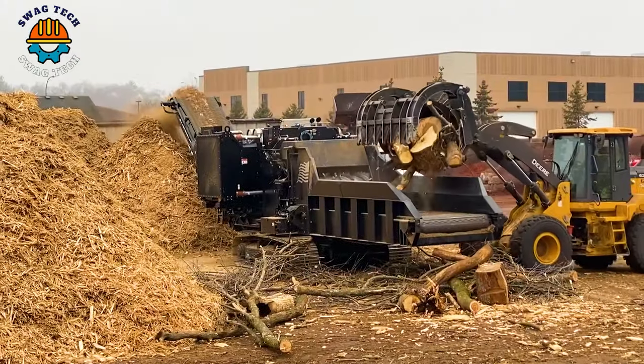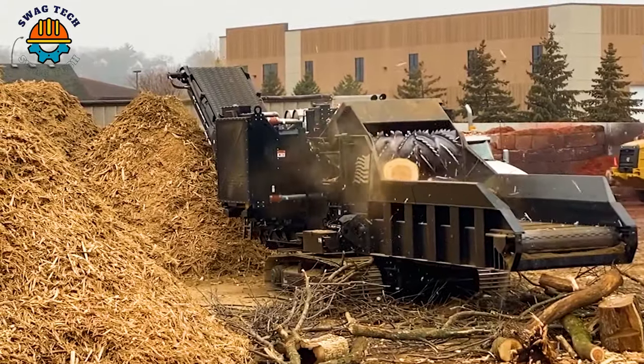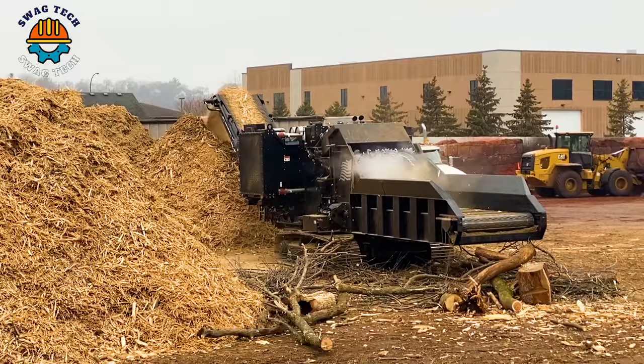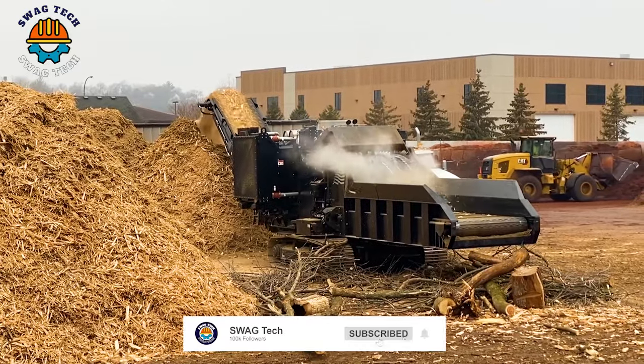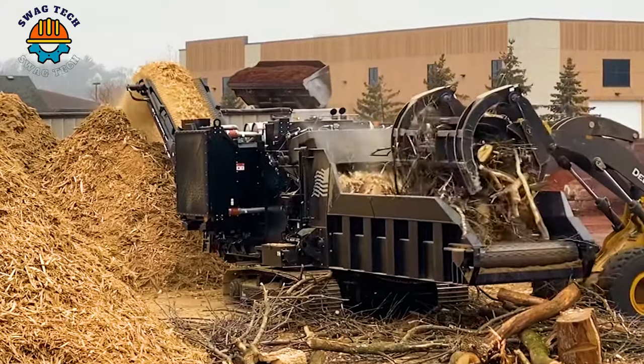The 6602, rated at 1200 horsepower, is the epitome of raw power and efficiency in wood recycling. It can crush large quantities of wood waste, processing up to 1,000 cubic meters of material per hour.